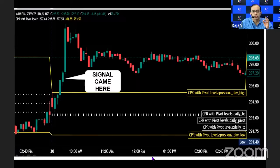Wait for that move. So narrow CPR gives you stronger moves. Why? Because narrow CPR has seen not much of activity yesterday. So aaj uske movement ka chances hai. So you'll see here, I wait for a confirmation and then I take the trade. Always wait for confirmation. Many people take on breakout. What happens on breakout? Breakout failure.